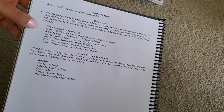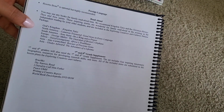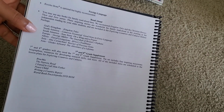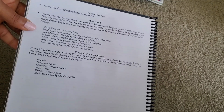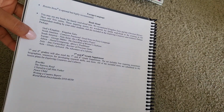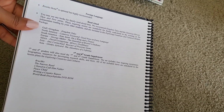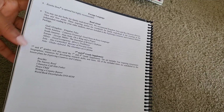They do recommend Rosetta Stone. And then for read aloud, they say you may use any books for family read aloud time. We recommend Kingdom Tales and the Christian Heroes. These inspiring stories are wonderful for the family, in addition to independent readings. And these really are great stories. I have done them before, and even this year we did a lot of those readings because we just like it, and it's something good for us.